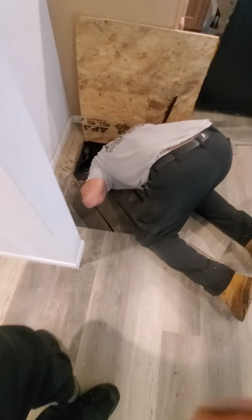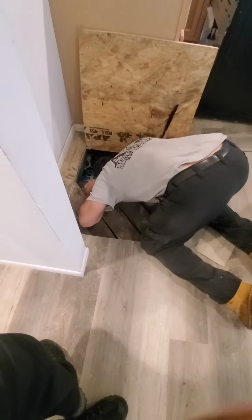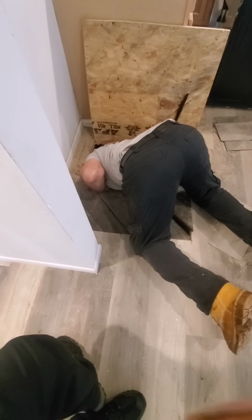Yes, here. Look around. Look all the way under there. You're going to find 2x4s, 2x2s, and then there's one rotten stick that somebody used to prop up the floor structure. Let me ask you, does any of that look right?